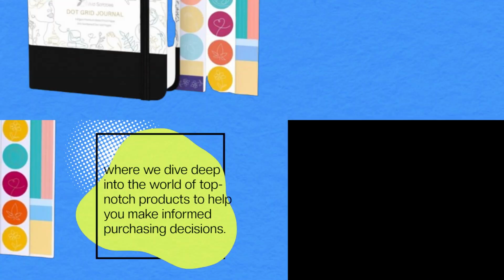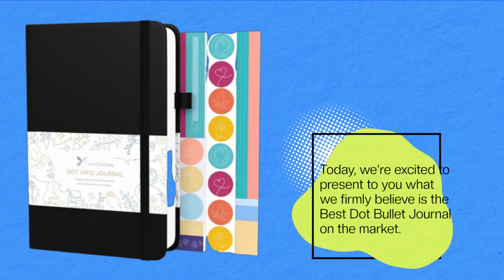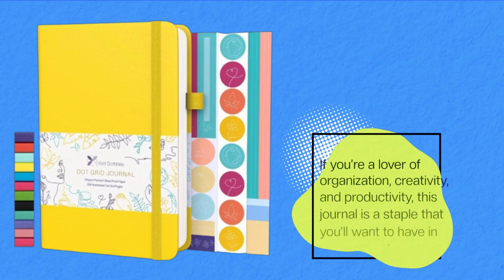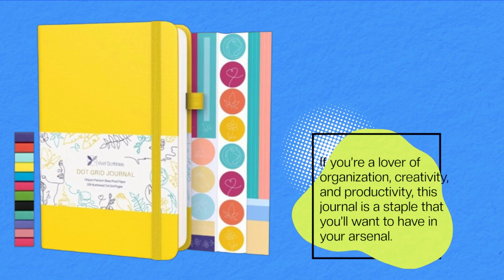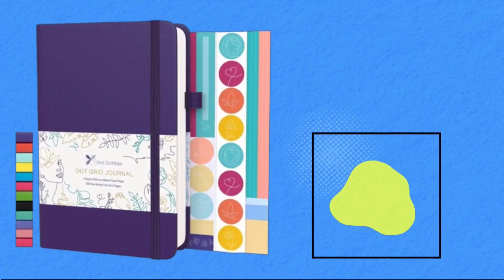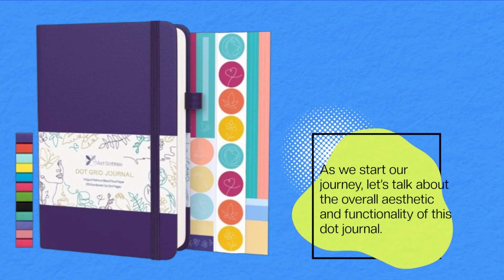decisions. Today, we're excited to present to you what we firmly believe is the best bullet journal on the market. If you're a lover of organization, creativity, and productivity, this journal is a staple that you'll want to have in your arsenal. As we start our journey, let's talk about the overall aesthetic and functionality of this journal.